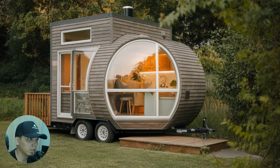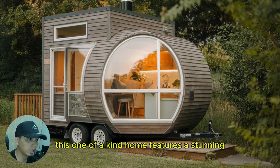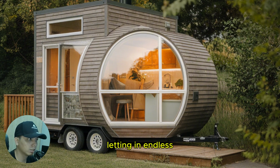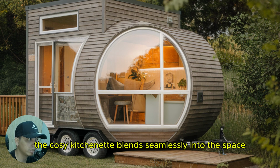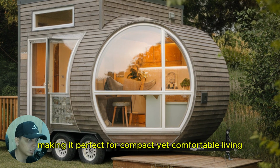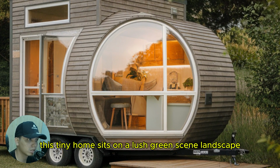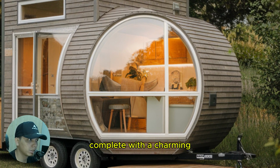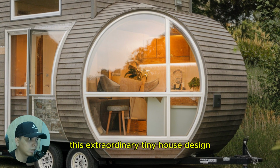Welcome to the most unique tiny house on wheels. This one-of-a-kind home features a stunning bubble-shaped living room with a massive window, letting in endless natural light and breathtaking views. The cozy kitchenette blends seamlessly into the space, making it perfect for compact yet comfortable living. Wrapped in beautiful wooden panels, this tiny home sits on a lush green landscape complete with a charming wooden deck for relaxing outdoors. Get ready to explore this extraordinary tiny house design.